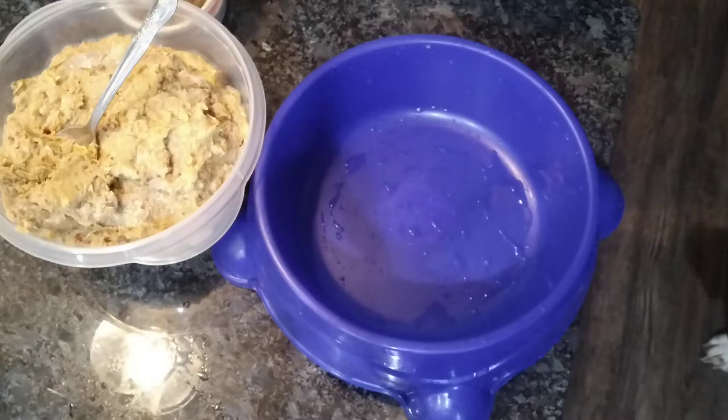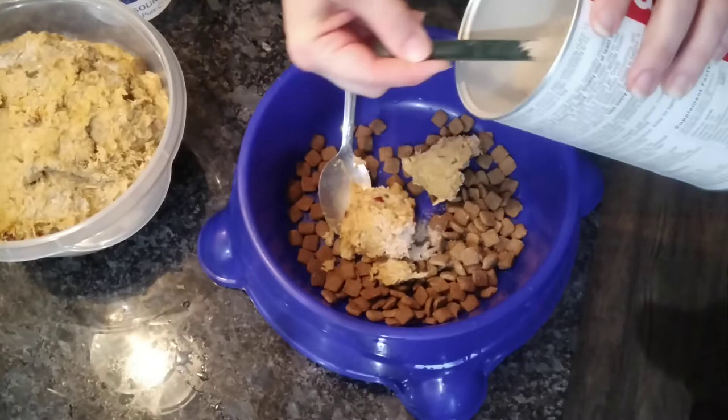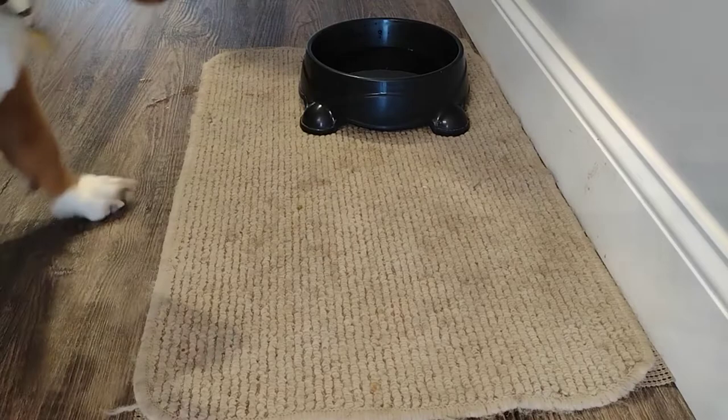All right, time to feed Charlie here. So put his kibble in there. Put a little wet food in here. And then to make sure he actually eats the fiber, I really mush it up in here and make sure the wet food and the fiber all get integrated. All right, time to eat, buddy.